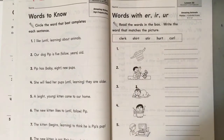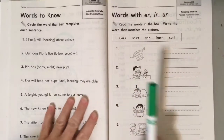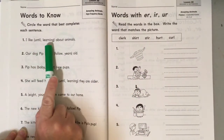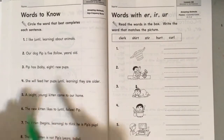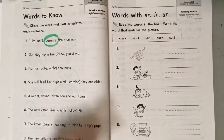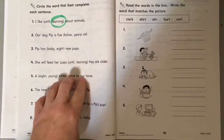All right, words to know. Circle the word that best completes each sentence. I like blank about animals. I like learning, or I like until. It has to be the word learning because we're looking for a doing word. I like to do what? I like learning about animals. So it has to be a doing word.